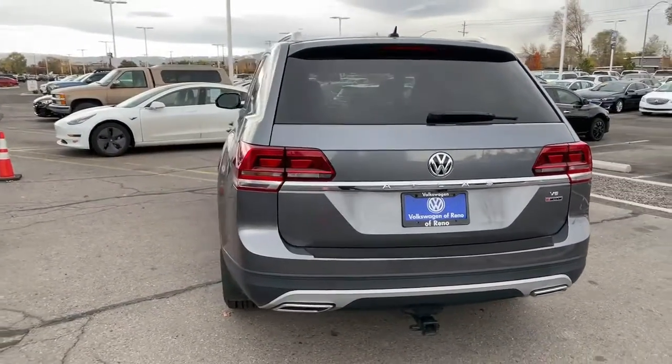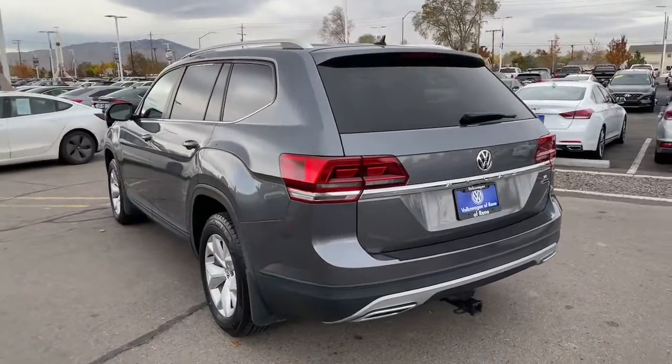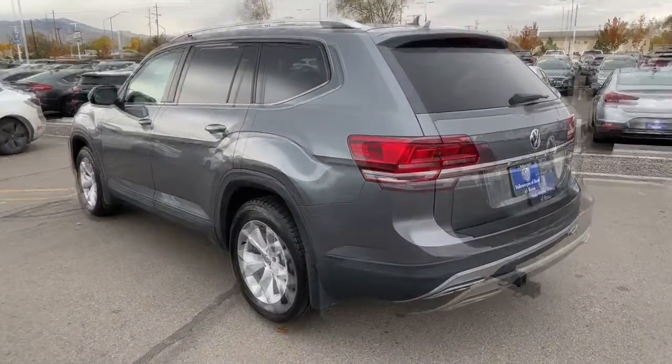This well-designed Atlas is solidly capable yet connected and comfortable. See for yourself when you take it out for a test drive.